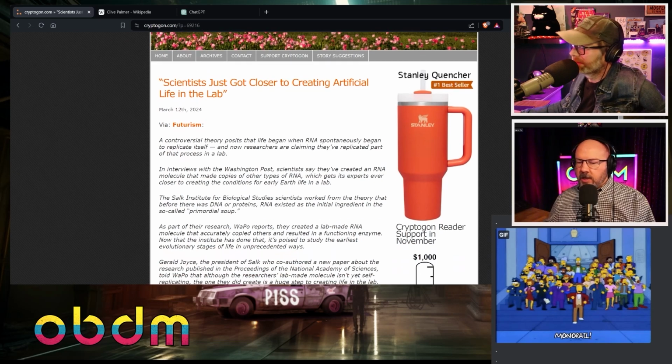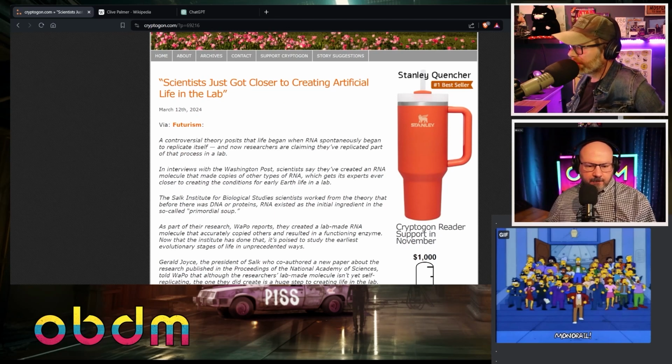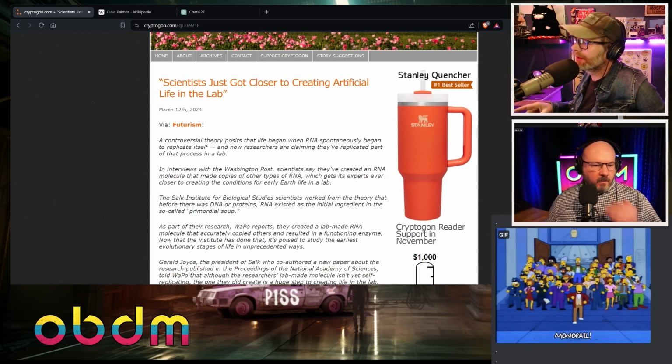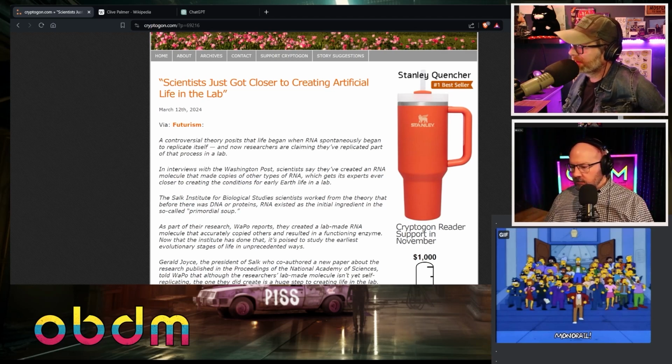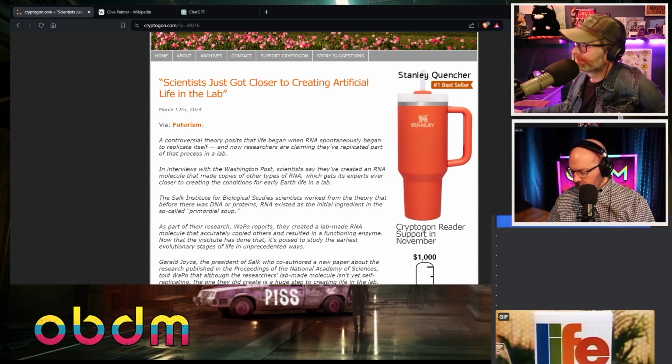Scientists just got a little closer to creating artificial life in a lab. That's good news. Oh, we already had that. Yeah, I thought this has been a thing for a while. Maybe this is a different type of artificial life. Well, we'll find out. A controversial theory posits that life began when RNA spontaneously began to replicate itself, and now researchers are claiming they have replicated part of that process in a lab. Oh, really? In interviews with the Washington Post, scientists say they've created an RNA molecule that made copies of other types of RNA, which gets experts ever closer to creating the conditions for early life in a lab. If you believe that kind of thing.